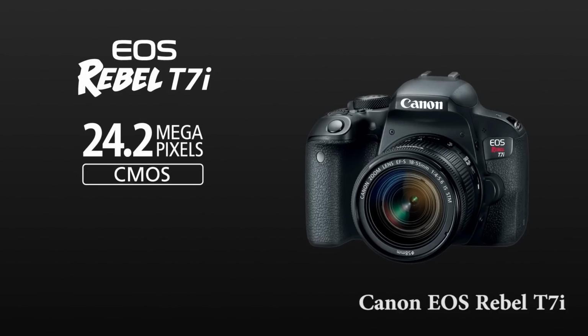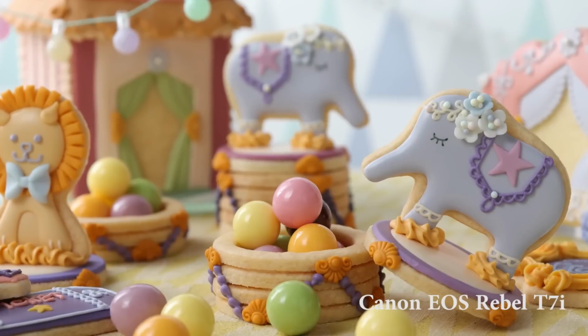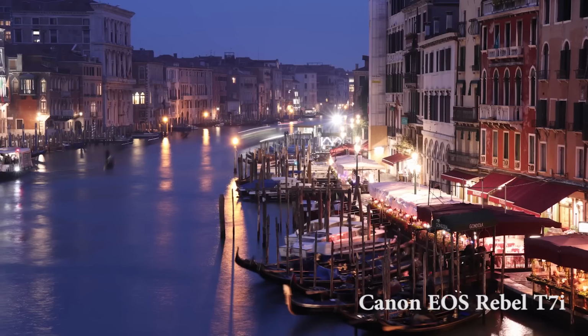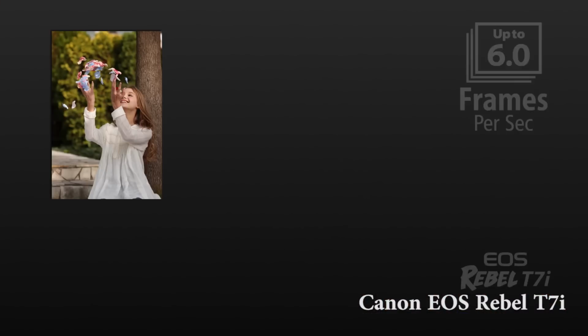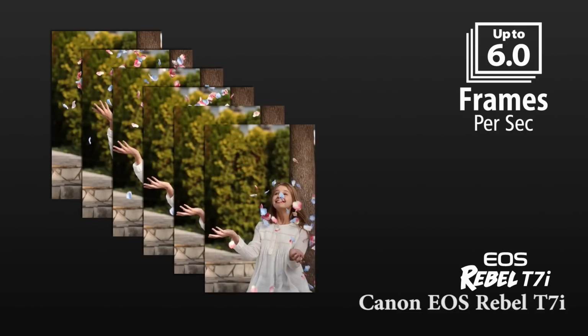It's a 24.2 megapixel camera with an APS-C size imaging sensor and Canon's new Digic 7 processor that makes it possible to capture fine details of a subject and excellent low-light shooting capabilities. And it shoots up to 6 frames per second, so it's great for action.